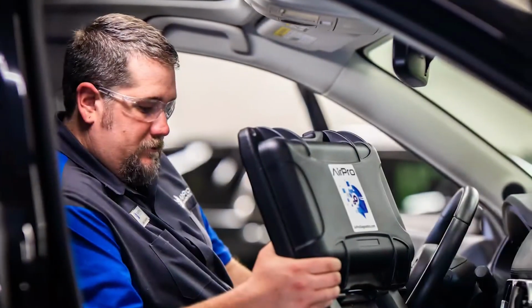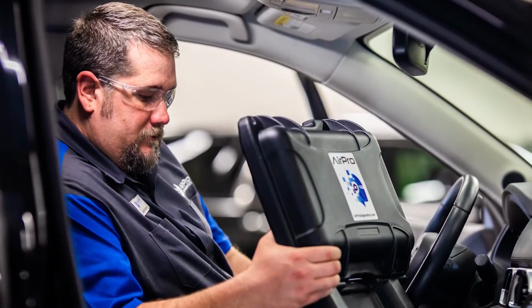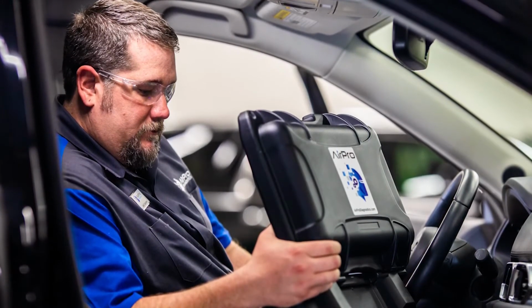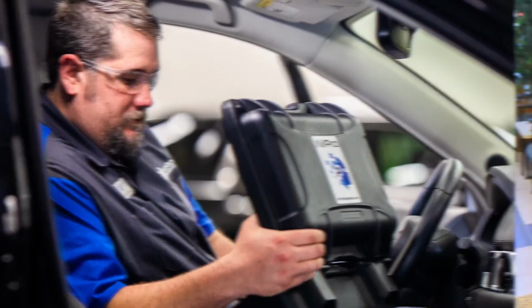Using a service like AirPro Diagnostics, which identifies what ADAS systems are on the vehicle, is critical, as estimating systems may not be able to define all ADAS systems the vehicle is equipped with. Additionally, interviewing the customer can also assist in identifying ADAS systems and how they were functioning prior to the accident.